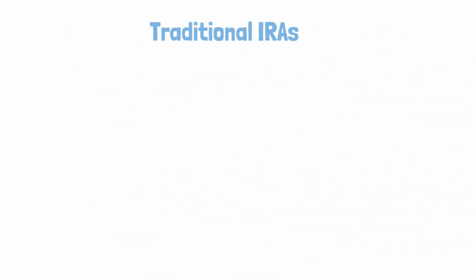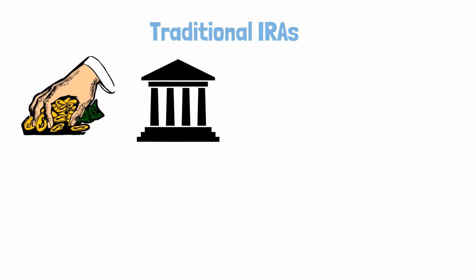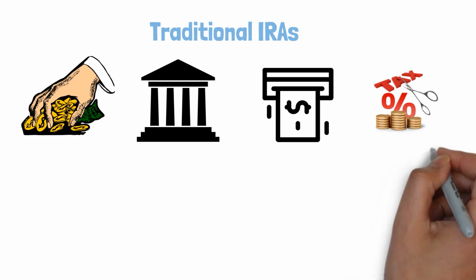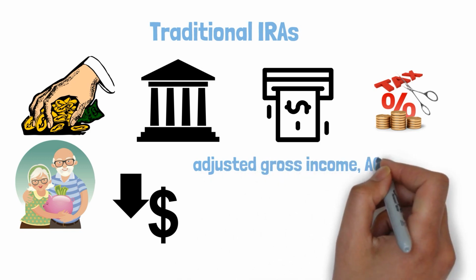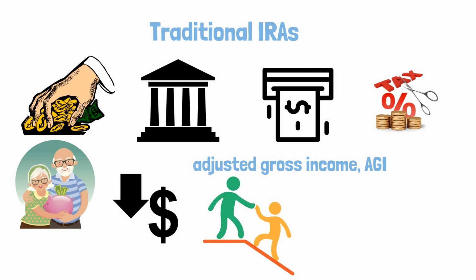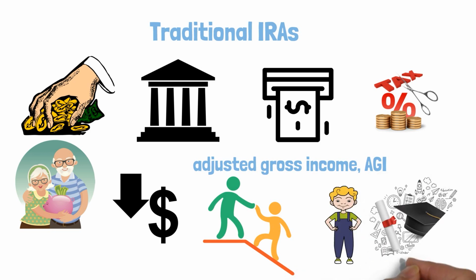Traditional IRAs. Traditional IRA contributions are tax deductible on both state and federal tax returns for the year you contribute. As a result, withdrawals, which are officially known as distributions, are taxed at your income tax rate when you make them, presumably in retirement. Contributions to traditional IRAs generally lower your taxable income in the contribution year. That lowers your adjusted gross income, or AGI, possibly helping you qualify for other tax incentives you wouldn't otherwise get, such as the child tax credit or the student loan interest deduction.